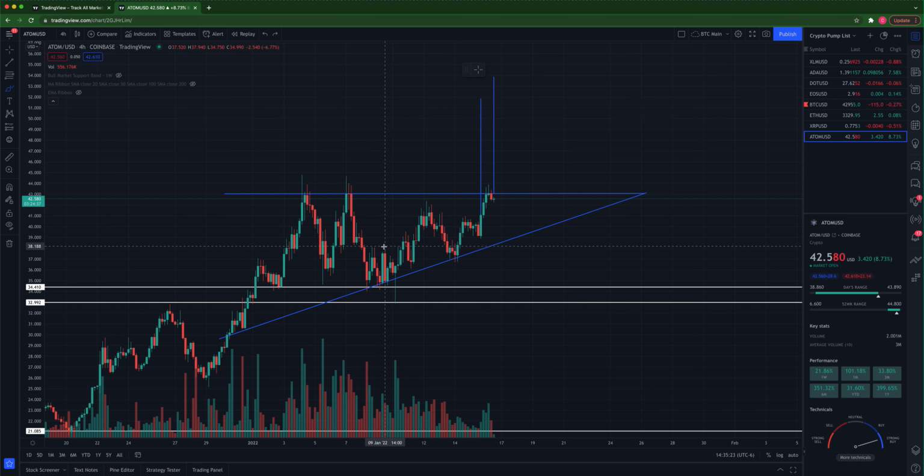So we have multiple patterns here with similar price targets. So let's see if this plays out. Very, very, very bullish for Cosmos.